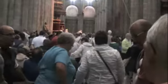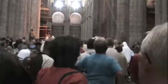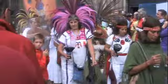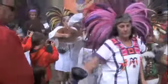Another interesting feature is the electronic candle lighter, where you put your €2 in and a candle lights up. We were lucky enough to arrive at the start of the service, and those feathers you can see sticking up belong to a Mexican group, who seem to be the guests of the day. So after the service, they came out of the church playing their conch shells and guitars.